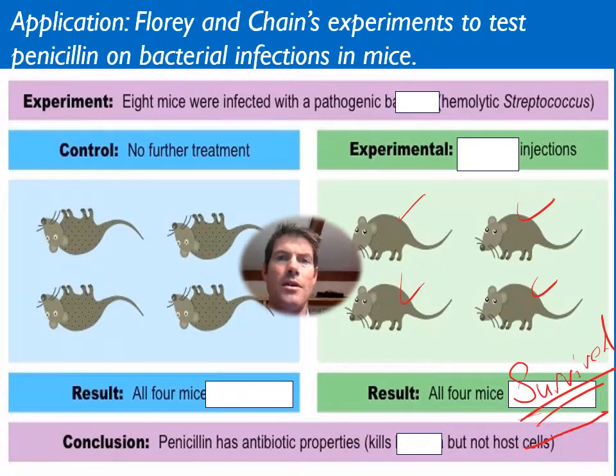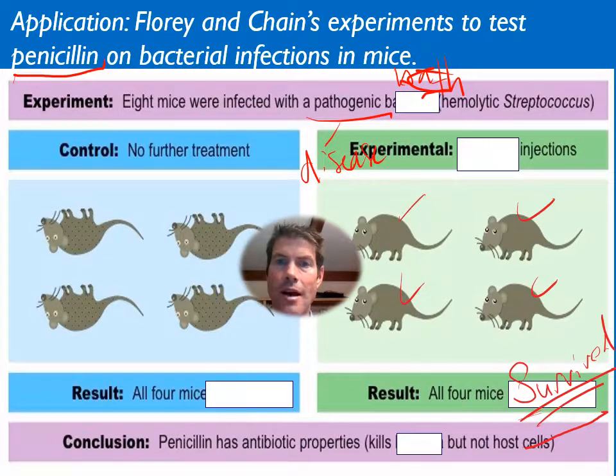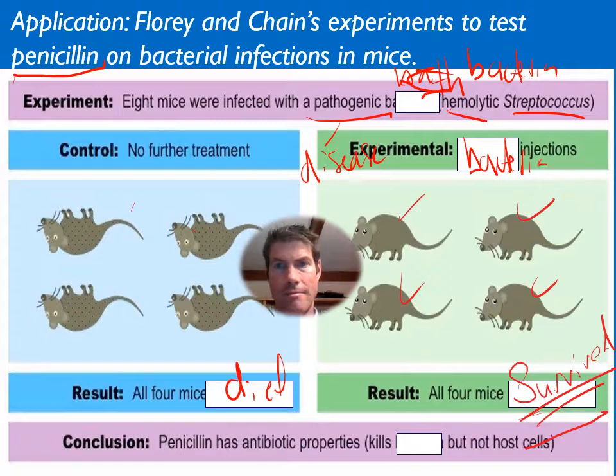It's awesome. So here's some experiments where they knew about penicillin, but you got to show if it really works. So these mice were infected with a pathogenic, which means disease-causing or deadly, bacteria, hemolytic streptococcus. So it basically destroys your blood vessels. So the control was they just injected these poor mice, and basically they all died. I don't know why they just did 4, not more. Anyway, the experimental group got the bacterial injections, okay, and the results, all 4 survived.